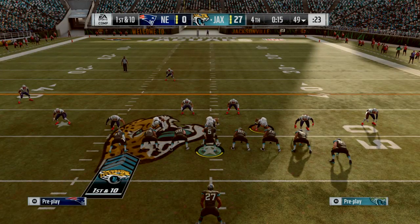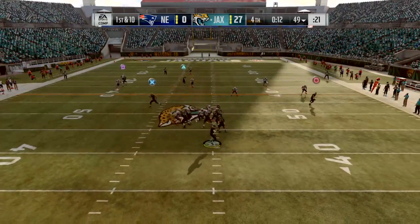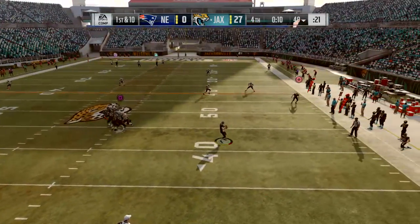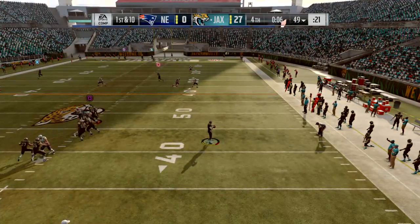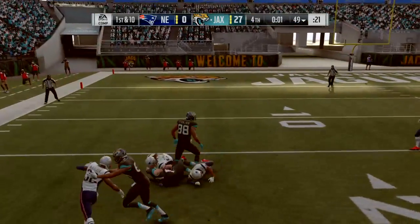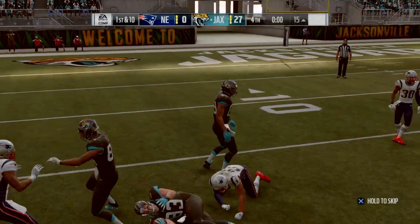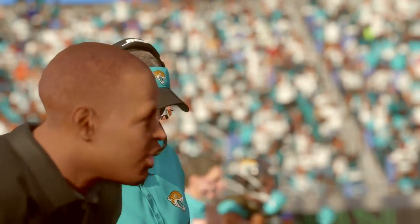Set. Green 80. Green is set. Bortles going to look to throw. Eluding the pressure right. Now he's going to go deep down the left. That's caught inside the 20. And he's going to be taken down, but not before reaching the 15-yard line.